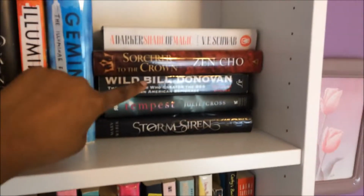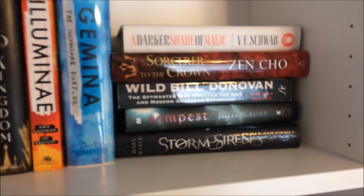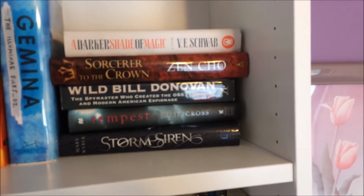And this section here is my TBR shelf. These are the 5 books that I own that I have not yet read. And if I can possibly do it, I will show you on top of my shelf. There are a lot of dusties, but you should be able to see.